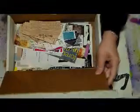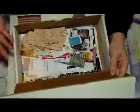A lot of times I'll be doing a page and I feel like it needs something, and so I'll go digging through here and I'll find just the perfect quote or phrase to add to my journal page. So that's some of the ideas of what I do.